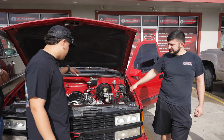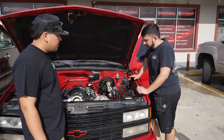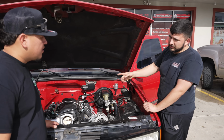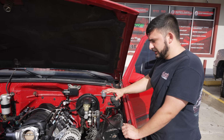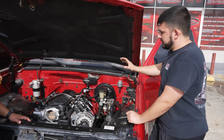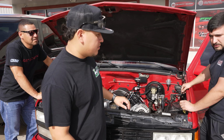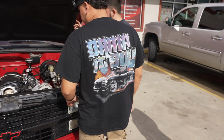Dame pues. Ahorita que le pusiste aquí, Russell? What cam kit y todo el choco? So, trae la 235-248 cam y este was an L99 motor, so we did a DOD delete. So, trae lifters, head gaskets, head bolts, all the stuff we need for the cam and DOD delete. It's a brand new T56 transmission. Brand new, guys. We bought that thing brand new. Brand new trans. Trae LS7 clutch.